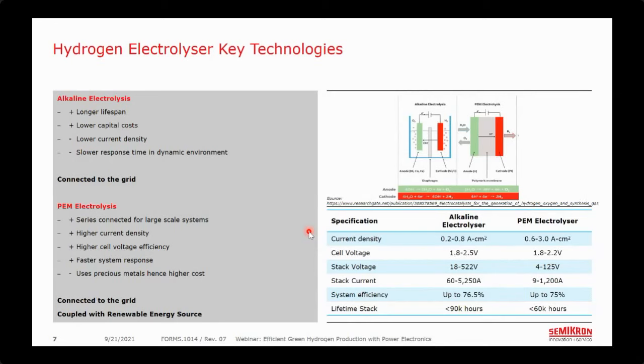On the other side, PEM electrolysis has lower stack voltages. However, it can be connected in series to form a multi-stack electrolyzer for large systems. And that has some advantages, like higher current density, higher cell voltage, and a faster system response time. So that makes it quite suitable for connecting directly, not only to the grid, but also to a renewable energy system.